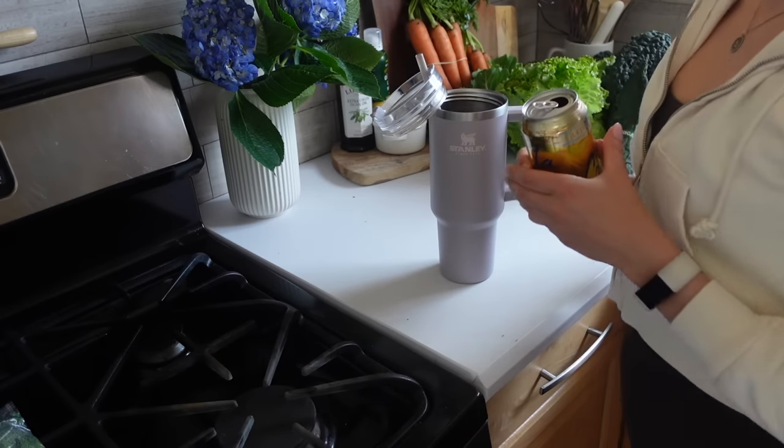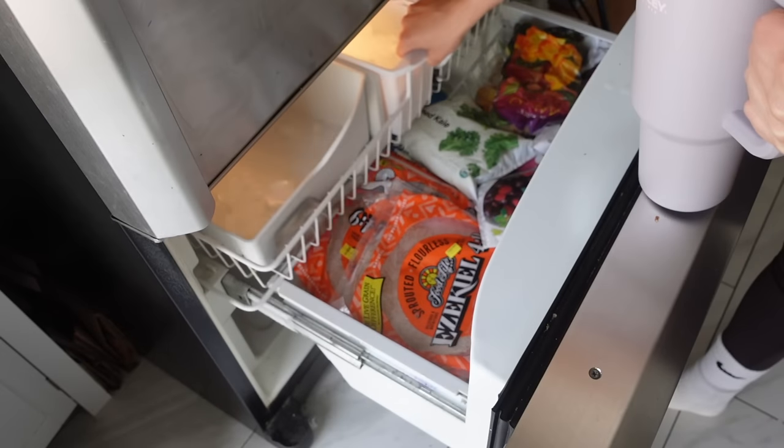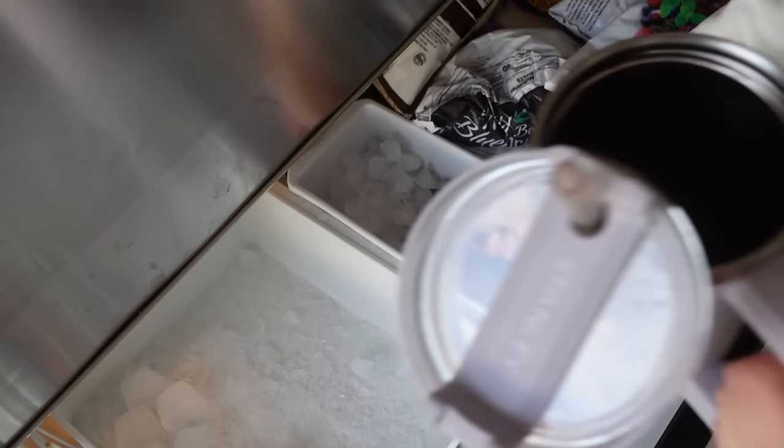Make myself a refreshment because I'm parched after all that grocery shopping. Oh yeah, we also got all of our frozen berries, which are stuffed in here. I need a spare deep freezer, you guys.